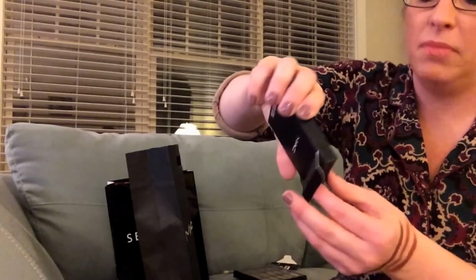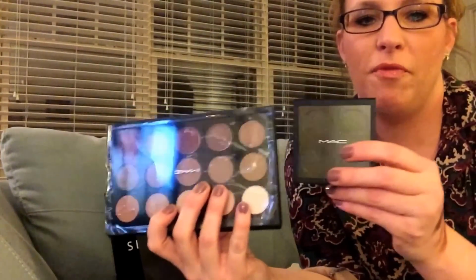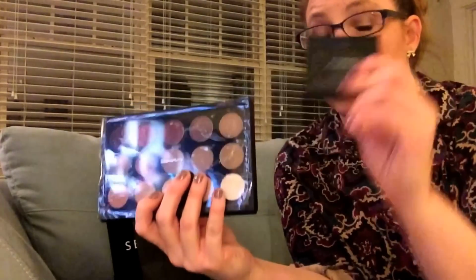this is an empty MAC 4-pan little palette because when I'm going on short trips, I'll take 4 shades out of this one, put them in this one, and then I just take this on my trip. Unless I'm going on a long trip like when we went to Florida, I won't take this entire palette because it's on the heavy side.